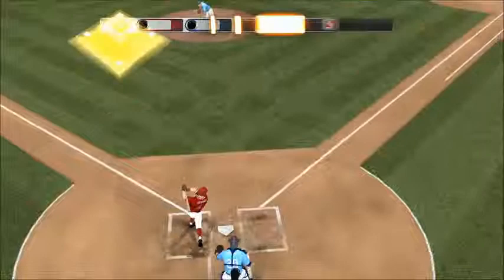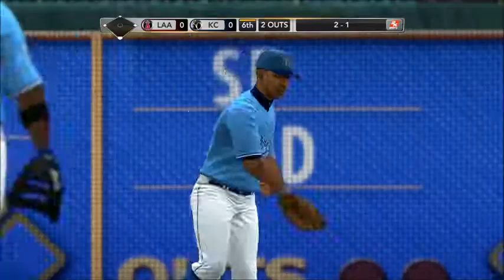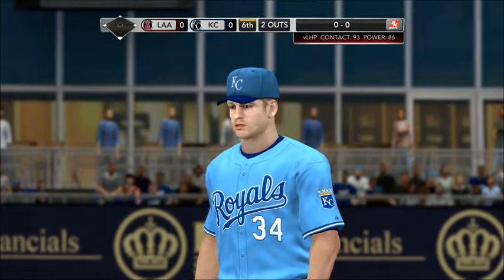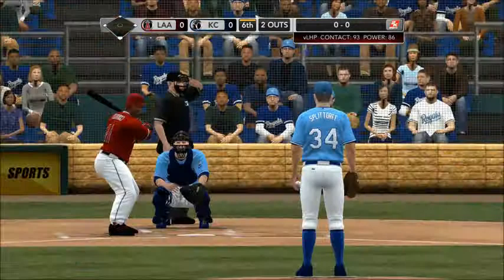Vaughn into the batter's box. Last time up, flew out. Two outs and nobody on. First pitch, here it comes. There's a swing and a drive deep to left field. Jackson. That's caught. Side is retired.